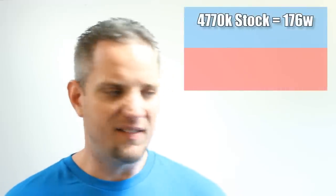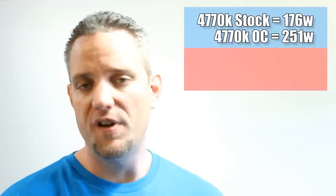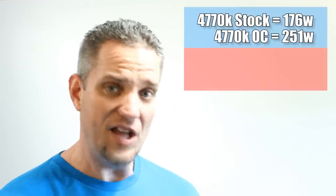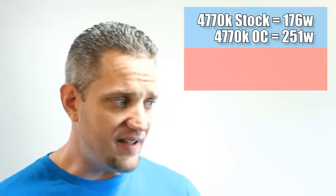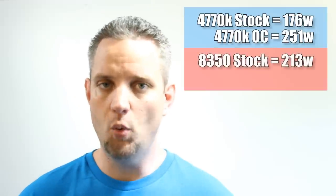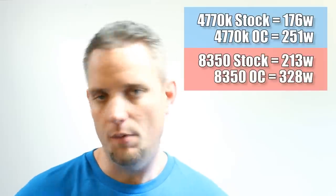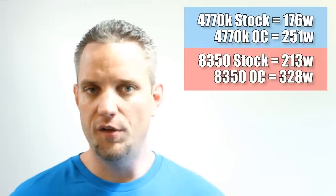Now for the 4770K wattage from the wall at stock speeds, it was 176 watts, and when you overclock it, it's about 251 watts from the wall. So that is our 4770K system for today's educational piece. Now the AMD side, the 8350 at stock was pulling 213 watts from the wall, and overclocked was pulling 328 watts from the wall. Remember, these are averages, so that's what we're gonna be using for today.